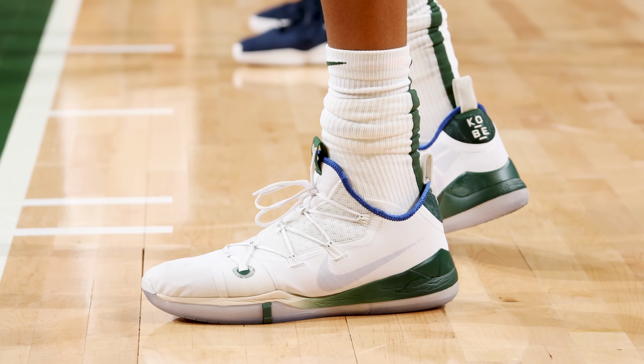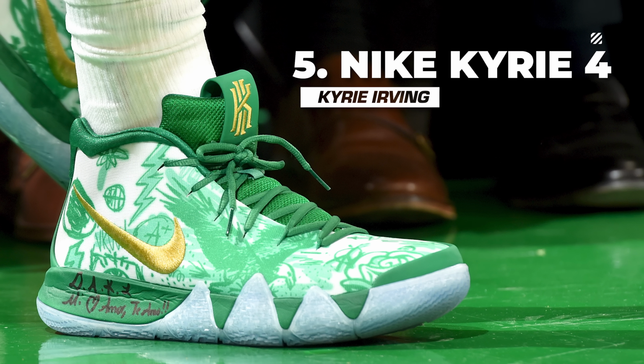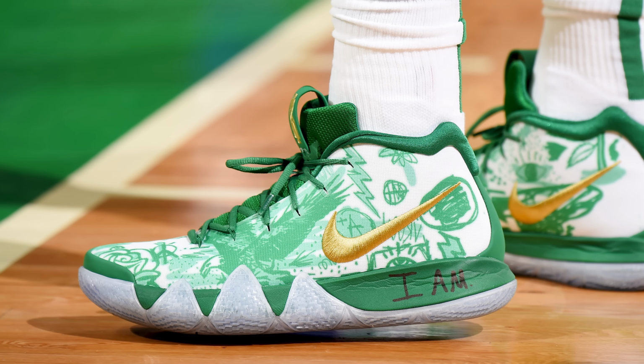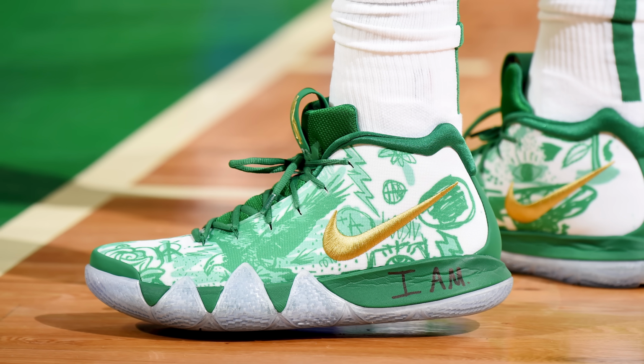Next up at number 5, we have Kyrie Irving with this colorway of the Nike Kyrie 4. Now, you can make the argument that Kyrie Irving was the sneaker PE king of last season, and it looks like he's back in full effect this year because this PE is awesome.